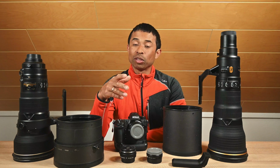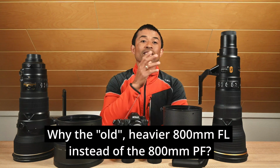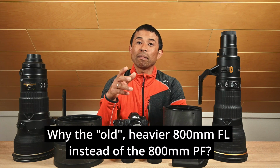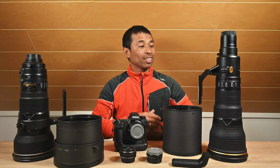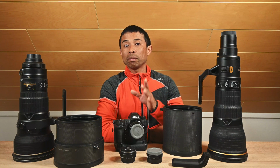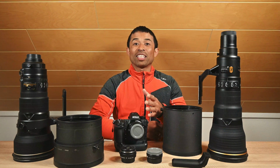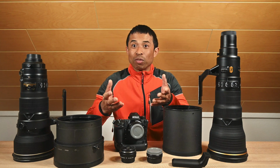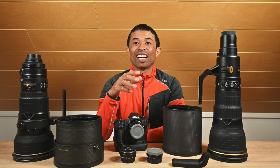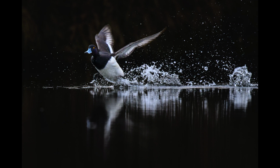But before I dive into my detailed review of this lens, I will explain first why I got this older 800mm FL lens instead of the newer 800mm PF Z-mount lens. Yes, this lens was introduced back in 2013. The 800mm PF is newer, and nowadays things are changing faster than ever. Some people will change their phone twice a year or even more often than that. But when it comes to pro-grade prime lenses, even my 23-year-old 600mm f4 is still working strong and keeps delivering amazing images.